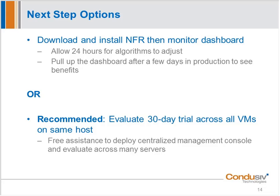As I mentioned, we are seeing a minimum of 30 to 40% I/O that's unnecessary. So to really see the full power of what we can do, that's where you want to get connected with us for a trial on all the VMs on your same host hypervisor and leverage our centralized management console if needed. So with that said, you'll be getting some follow-up emails from us, and we can't wait to hear about your results.